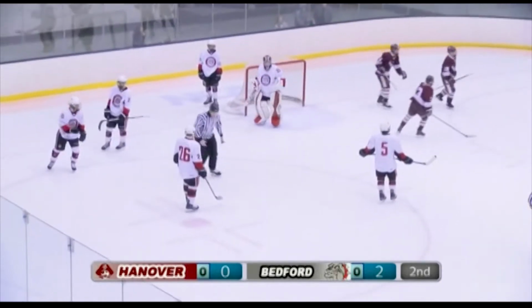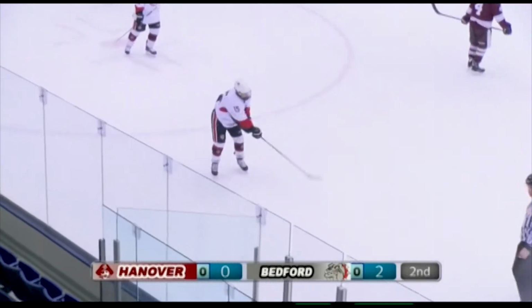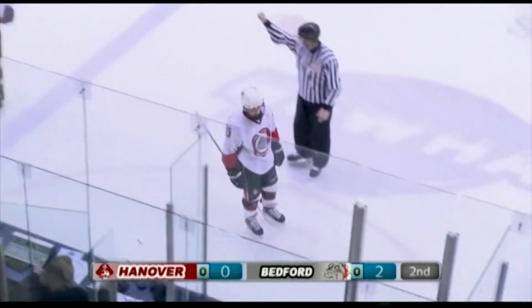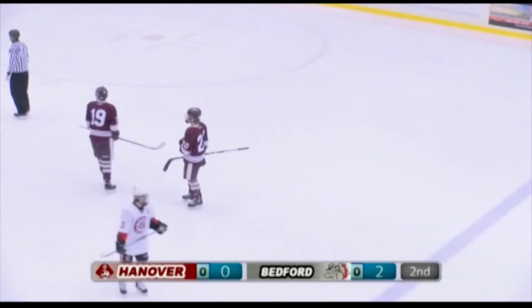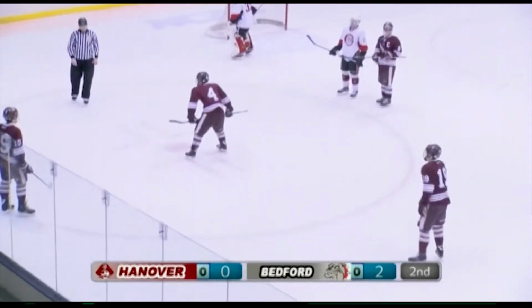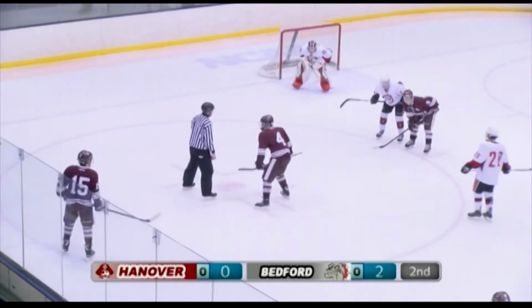Stupid penalty by Lobdell. Just no business going up to the kid and cross-checking him. The play was over, and he just walked up to him and cross-checked him. And I think he might have thought that Laycock was harassing Guimont on that play. Yeah, he got a little close to him. The Hanover players have been kind of creeping up on Guimont, trying to get in his face, get in his grill. And I guess he thought he was defending him, but instead he's giving yet another power play.